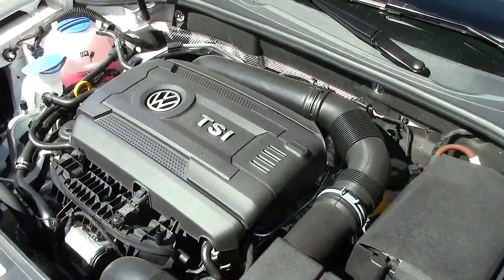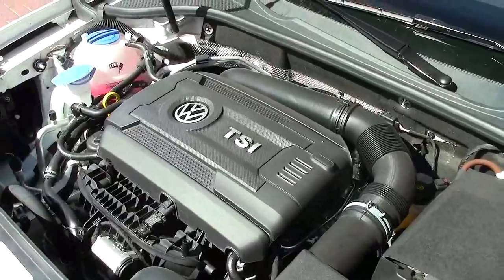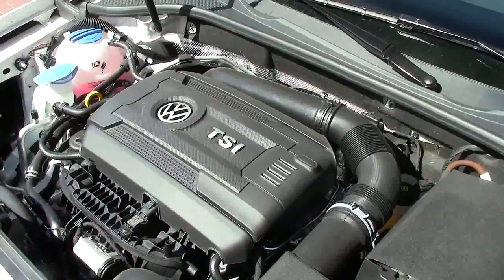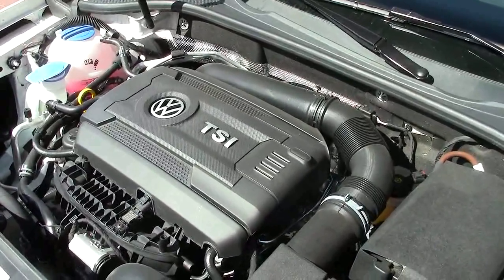I'm told this is available with a manual transmission, but this has the 6-speed automatic and is rated at 24 miles per gallon in the city and 34 miles per gallon on the highway. In my real-world driving, I'll be getting 34 on the highway and 28 in mixed driving.